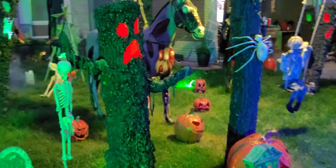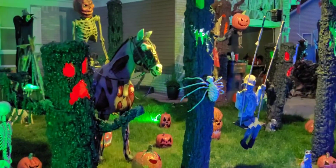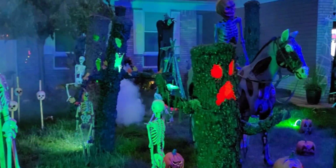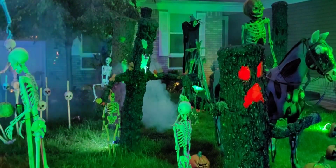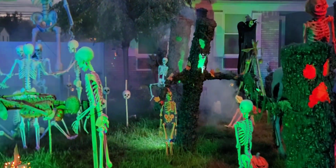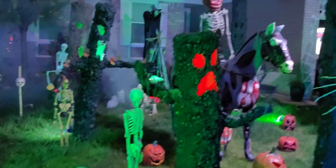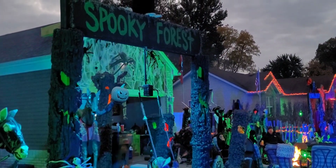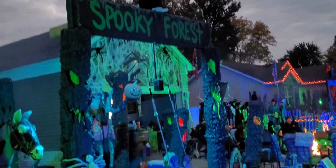Yeah, those trees are awesome, babe. I agree. Very cool touch. Makes me wish we would have done something like that, huh? Those trees, those are so cool looking. And this is the spooky forest. Okay. And they use those trees to actually make your big entryway arch, which is awesome.